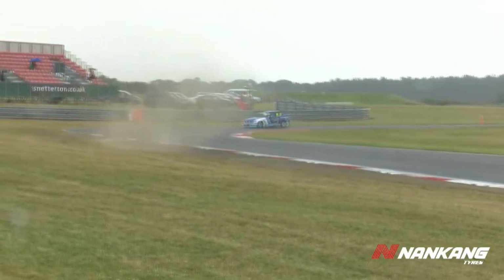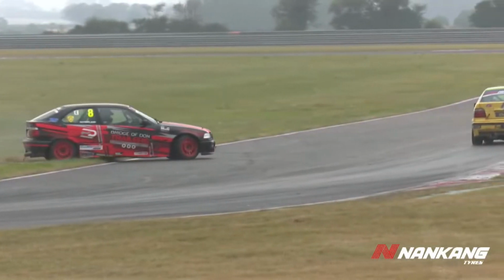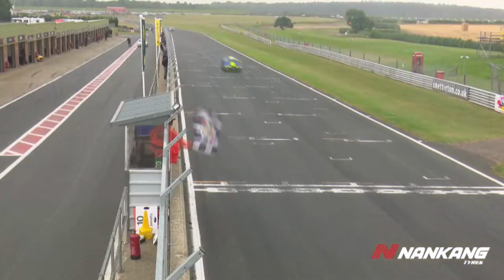And Daly carries on in the lead. Ben Huntley's being a bit more careful. Oh, round again, that's gone, number 8 car, Richard Sutherland. There are cars almost trying to keep it on the road. It's pretty tricky in these conditions. You can't really blame them because the rain's come down ever so suddenly.